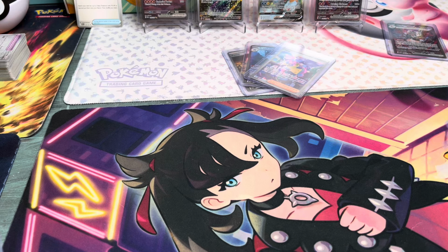So after a while of debating with Spencer, we each picked out a whole bunch of cards that we thought would be the top 10. We ended up agreeing on the top 11. So there's actually one extra in here, which is awesome.